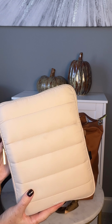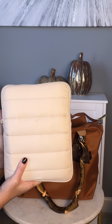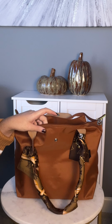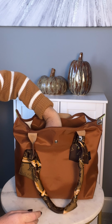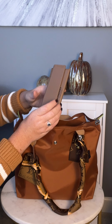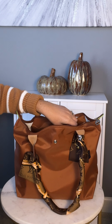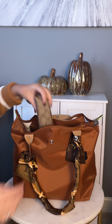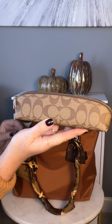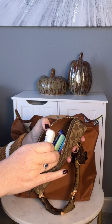I also just love to have this when the weather turns nice and cool. I love to sit on the deck outside, drink my coffee, and read a book. I also have my sunglass case in here. These are my Burberry sunglasses. And I also have this really cute sort of Coach pen and highlighter case here.